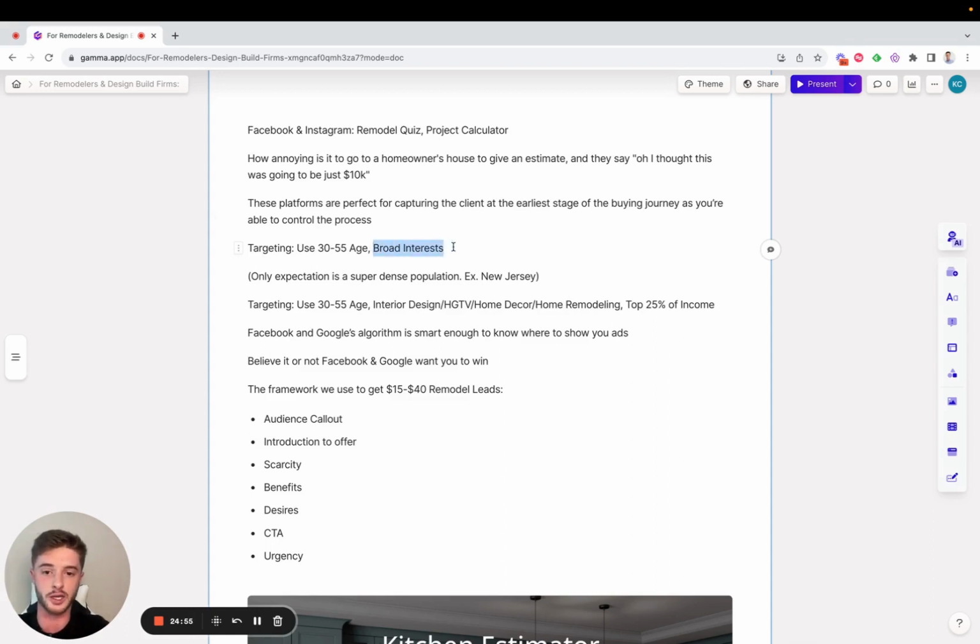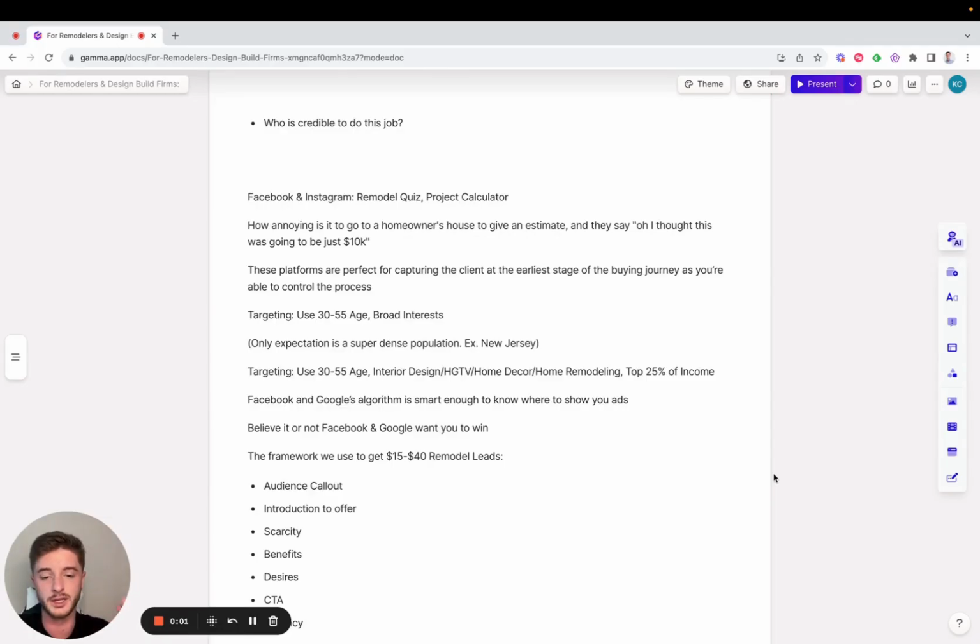All right. And then you want to use broad interests. If you're in an area such as Eugene, Oregon, or an area that's not super dense, you don't want to use all these crazy interests and all this crazy targeting, because then you're just going to lower the population of who can actually see your ad. All right. The only exception to this is super dense populations like New Jersey, Boston, New York, LA. That's really the only exception because, as I mentioned before, these AI algorithms actually want you to win. So you'll spend more money on that platform and in turn you get even better results.